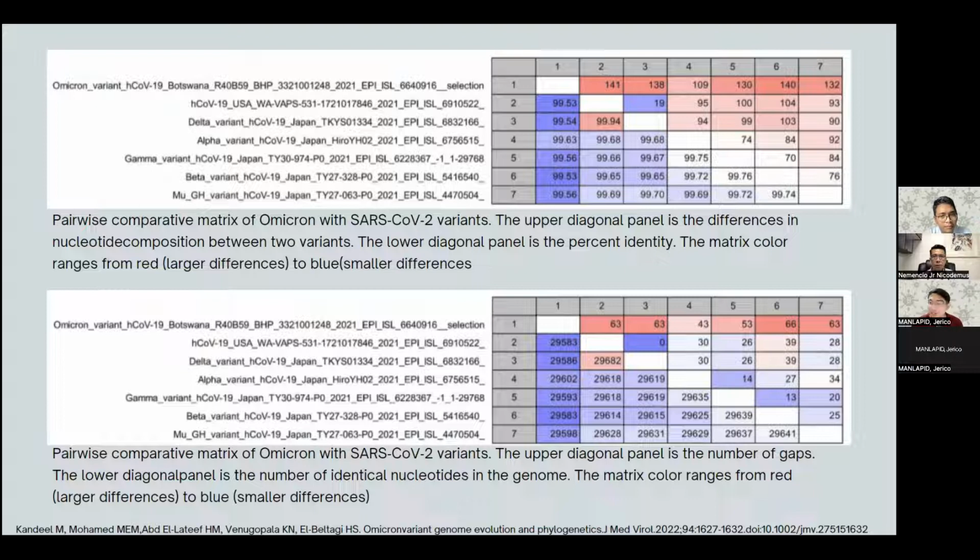So based on the sequence alignment differences and gaps, it is proven that the alpha variant has the fewest nucleotide alterations when compared to the Omicron variant. Hence, they have the closest relationship. So basically, according to this table, the Omicron variant most likely stems from the alpha variant. This close relationship may indicate that the Omicron variant was already in circulation for a lengthy period before it was discovered. So maybe it was just hard to detect right away since it is very, very alike with the alpha variant.